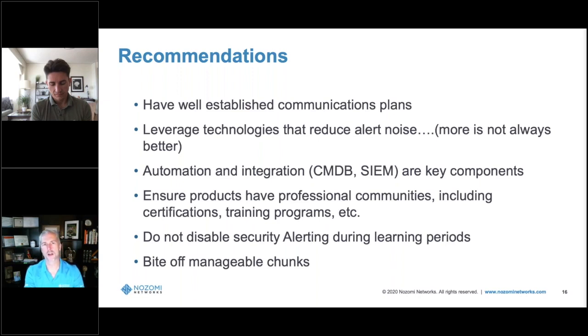When you start getting into scale, one of the most important things is going to be automation and integration with other stuff. Change management. If you're a ServiceNow company, then integrating Nozomi with ServiceNow is going to take you a long way. SIEM products, getting all this information into the SOC and organized, so you can correlate across the events that come in from a variety of products. So make sure that you choose things that integrate with the SIEMs that you'll have in your SOC.